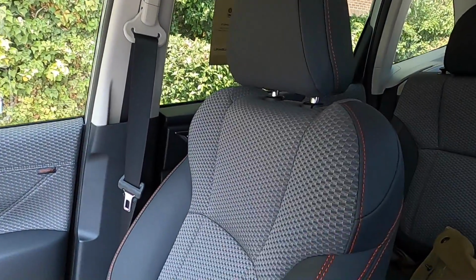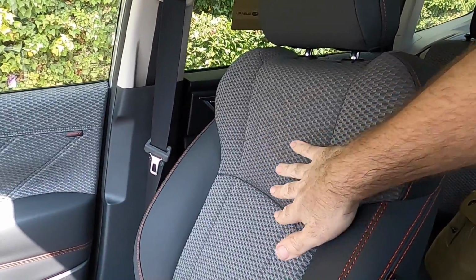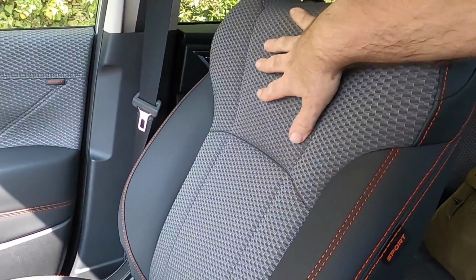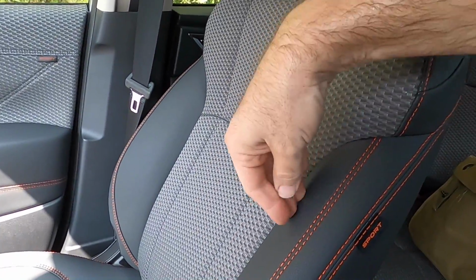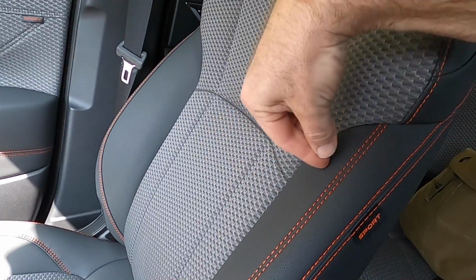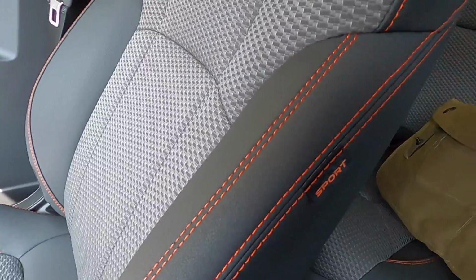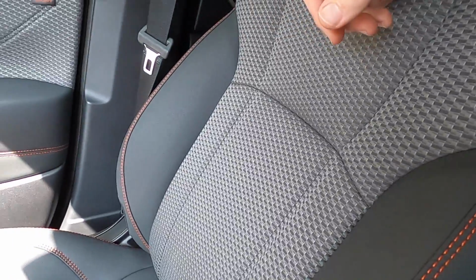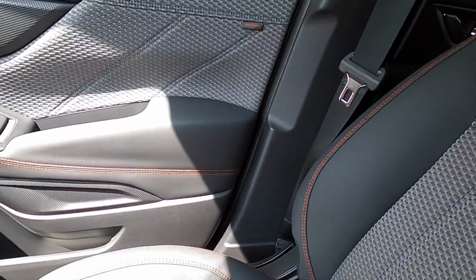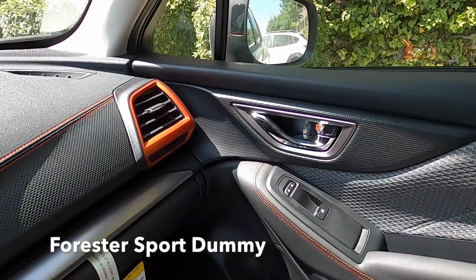Okay, so now we are in the interior of Forester, and you'll notice that this is more of just kind of a standard cloth. It is a nice high quality cloth on the middle of the seat, and then you have vinyl. This darker gray part here is kind of a vinyl bolster on the seat, and we have orange stitching. So if you love orange, perhaps the Forester Sport is a better choice for you. But you'll notice more orange.